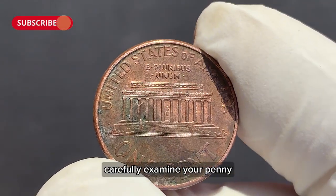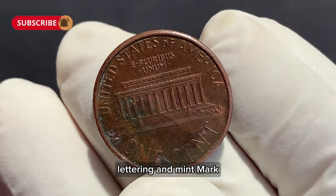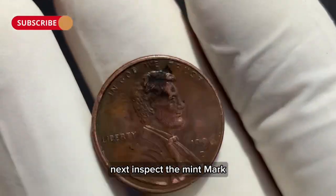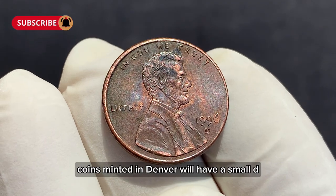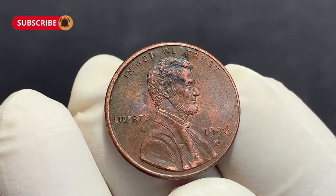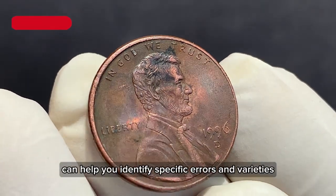Carefully examine your penny, paying close attention to the date, lettering, and mint mark. Look for any signs of doubling, cracks, or unusual spacing in the design. Next, inspect the mint mark. Coins minted in Denver will have a small D next to the date, while those from Philadelphia will have no mint mark at all. Knowing where your coin was minted can help you identify specific errors and varieties.